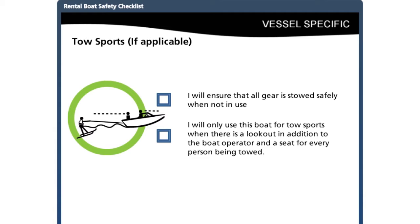Ski boats, runabouts, some pontoon boats, and personal watercraft can tow tubes and water skiers. For safety, towing gear should be securely stowed when not in use. It takes 3 to ski. Inform your customers that in addition to the boat operator, there must be a person on board watching the person being towed. The vessel must also have a seat for every person being towed. For this reason, only personal watercraft capable of carrying 3 or more people may be used for tow sports.